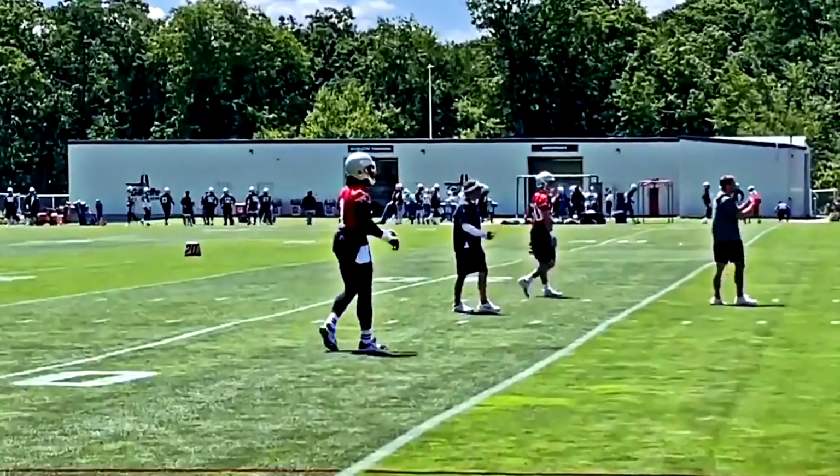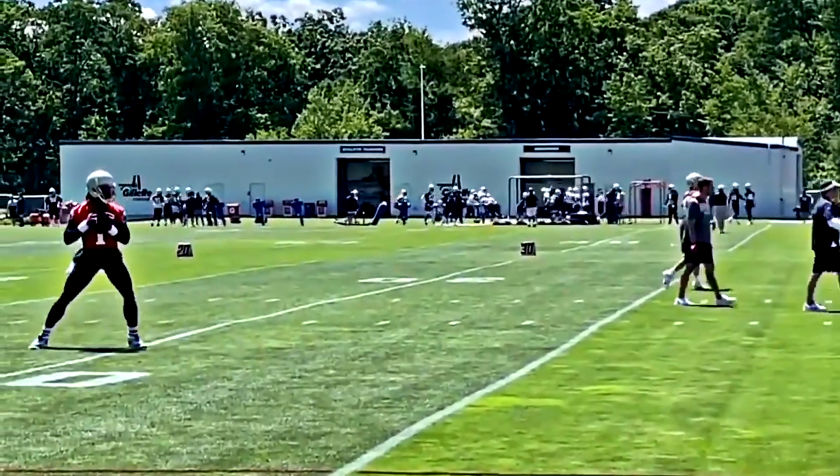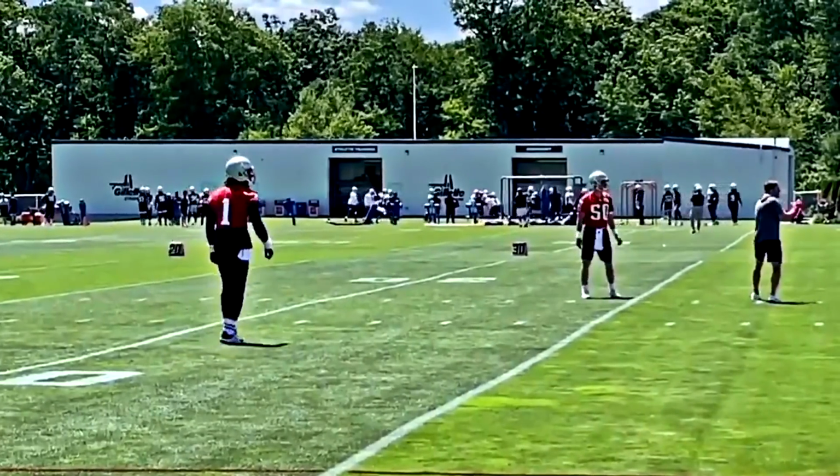There was one more thing about Cam Newton I wanted to address other than the fact that he had a great practice, and I'm super excited about that and very happy because I want Cam Newton to play good and I want Cam Newton to start as long as possible to give Mac Jones more time.